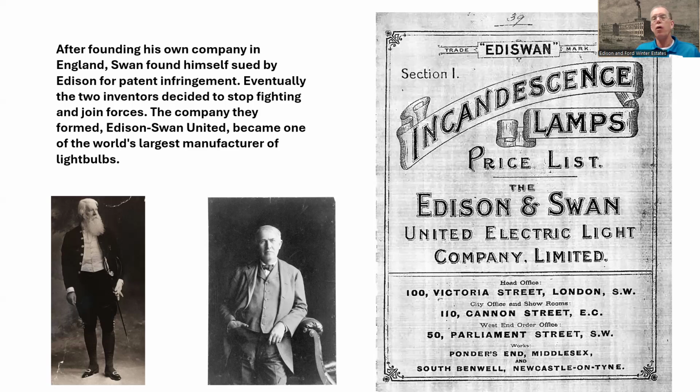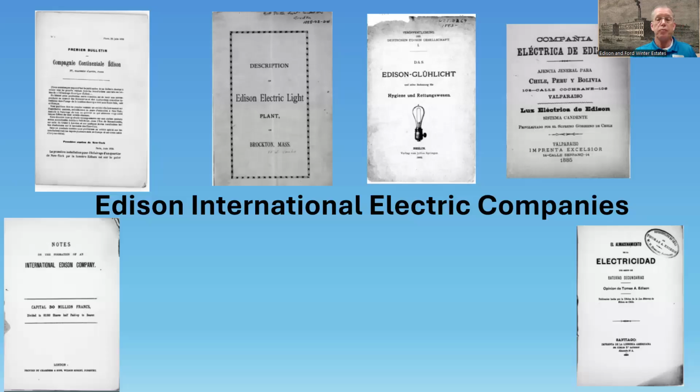So Edison took his show on the road. He made light bulbs over in Europe. He built power plants all across Europe. As a matter of fact, you see the Edison International Electric Companies right there. So Edison's idea of domestic and commercial electric systems became popular around the world, while experimenting with advancements continued in the laboratory. Edison started 17 different electric companies on 3 continents during the 1880s, proving to the world that electric lighting would dominate across the world in the 20th century and beyond, and now into the 21st century.